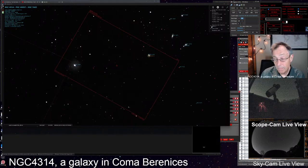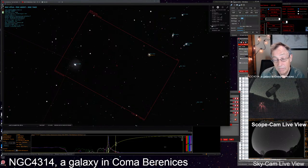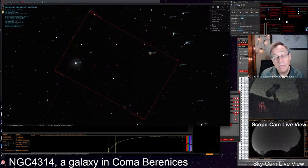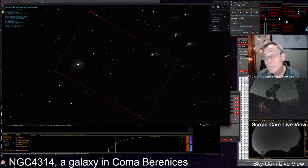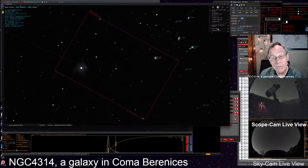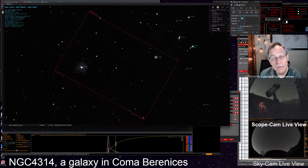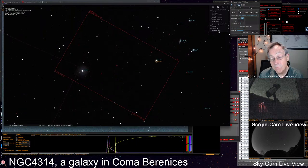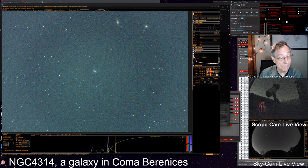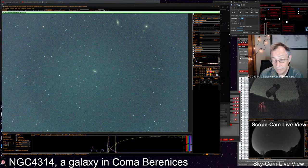Did we already start stacking? We did. Might as well. No, 4310 is not on the Herschel 400. So let's just do that star. Current object, SLU. Now you'll see the RASA come right there. That's the indicator of what we're looking at. And then over here, let's clear the live stack and start with a new exposure. There it goes.